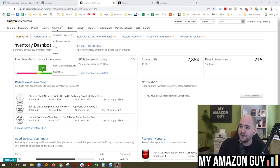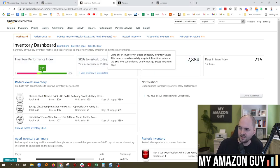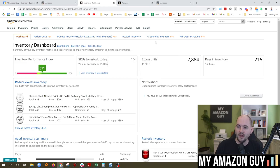So inside of your Amazon inventory dashboard, you can see all kinds of information like your IPI score, your SKUs to restock, and SS units, and all that good stuff. Well, Amazon just announced that they're going to have an inventory cleanup.